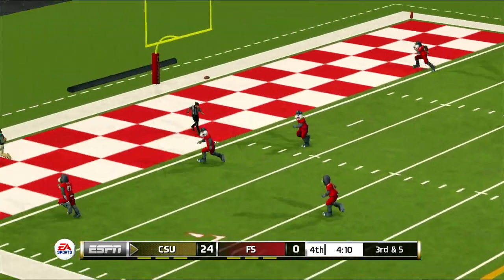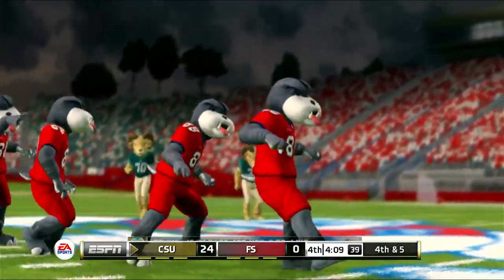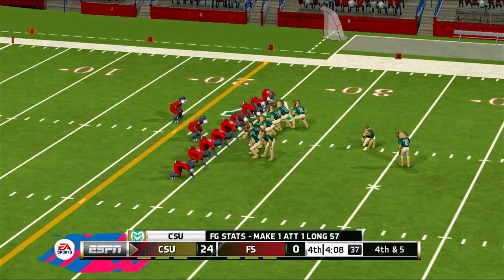He heaves it to the end zone. Doesn't get there. Number 2 was the intended receiver on the play. That'll bring up fourth and 5.